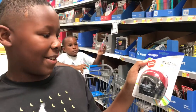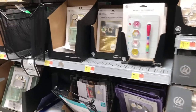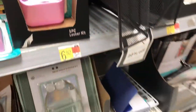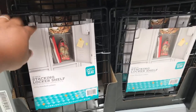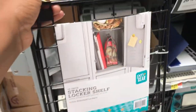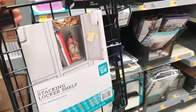It's a shopper nerd. Since Julian is going off to middle school, they do have this area right here where you can decorate your locker. I'm gonna hold off on getting him locker supplies until I know specifically what he can put in his locker. And if so, I think it'd be really great to come back and get some of these items for decorating his locker.